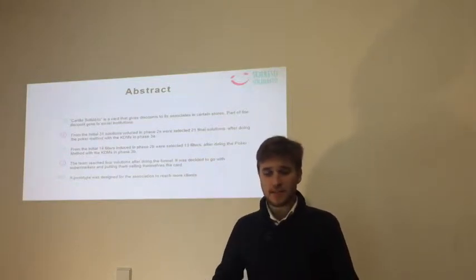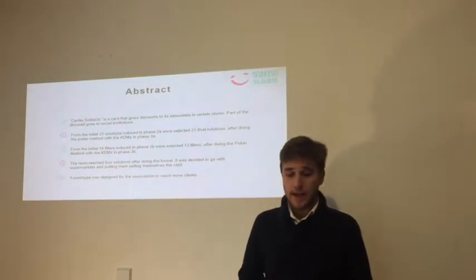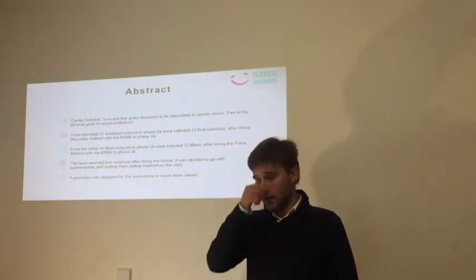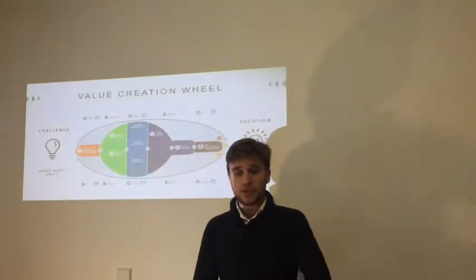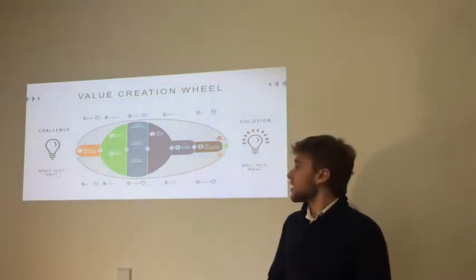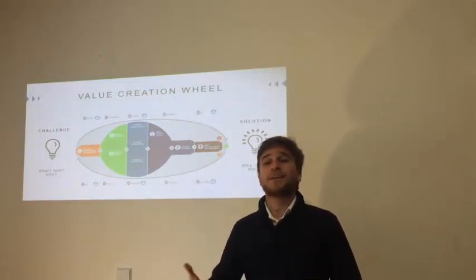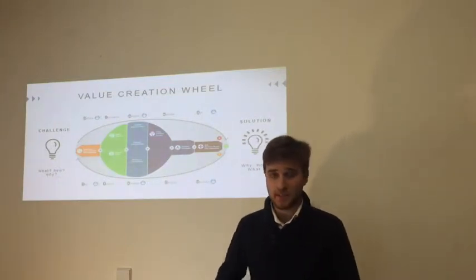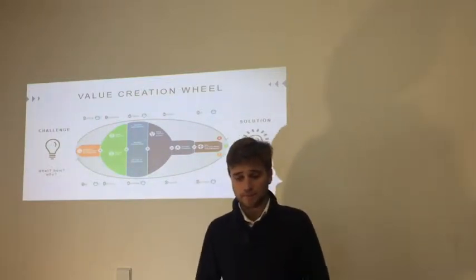We have our phases, and we reach, on the final, four high value solutions. At the end, we form the prototype that we are going to explain further in the project. So, regarding our value creation wheel, here are the different phases, and I am explaining why, how, and what the process was to apply this VCW to Cartão Solidário.